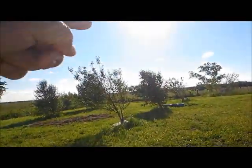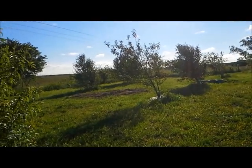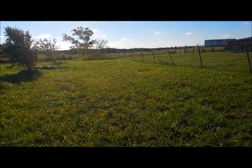And I'm going to fence my garden whenever I get it going good. I will fence the herbs, the garden, and anything else that I want to keep them out of. And then I will just have them out here to eat the grass.